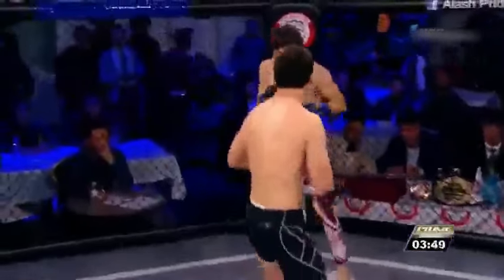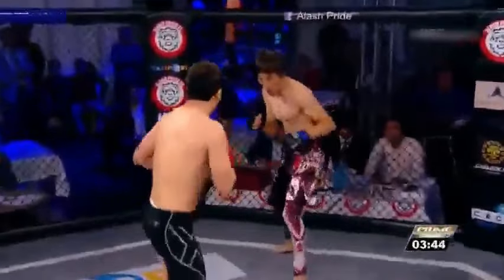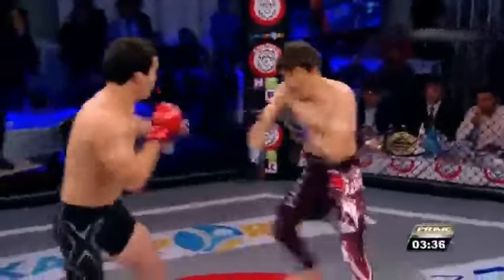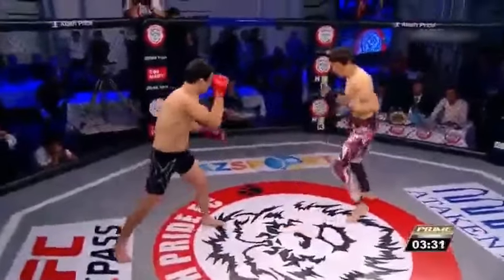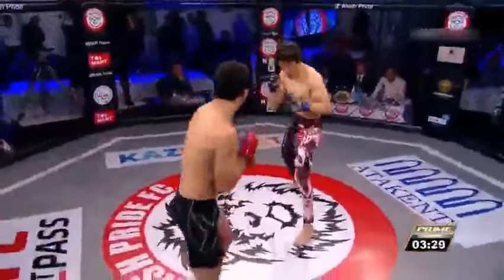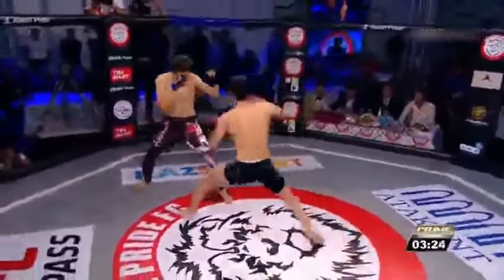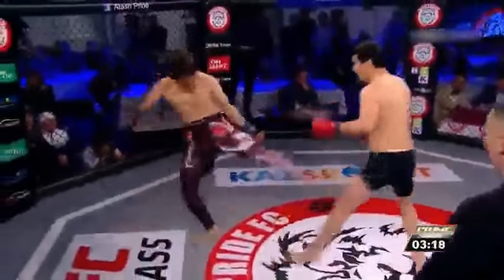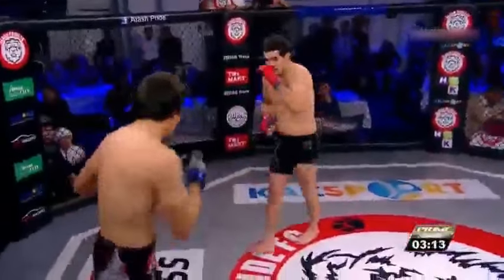Arman trying to go in, take him down. Diaz wisely backing up. Diaz definitely the patient fighter here, waiting for Arman to make a mistake. He already made one and he actually caught him. There's another right by Diaz, a beautiful right. That one caught Arman. Arman's defense is down. He keeps himself absolutely wide open. He's going to keep taking those shots.